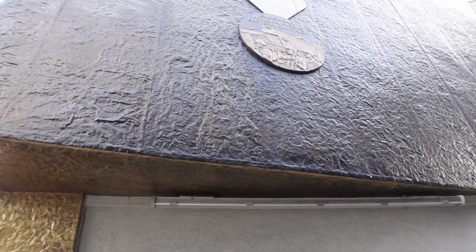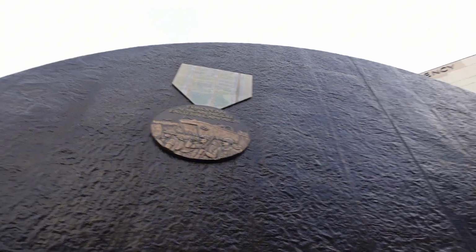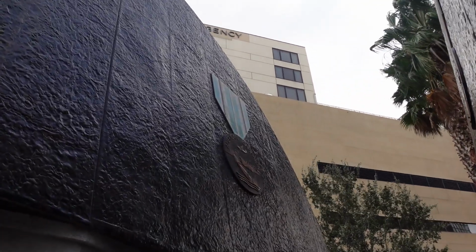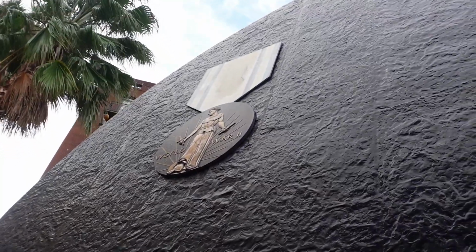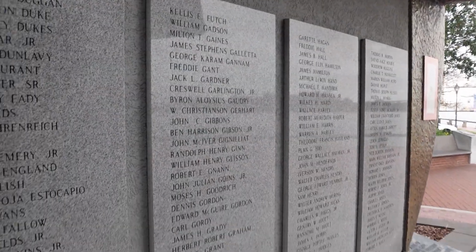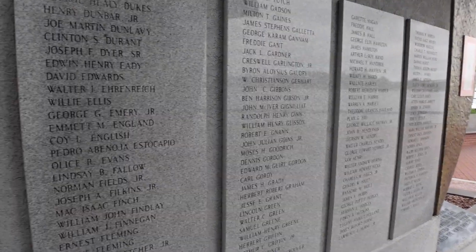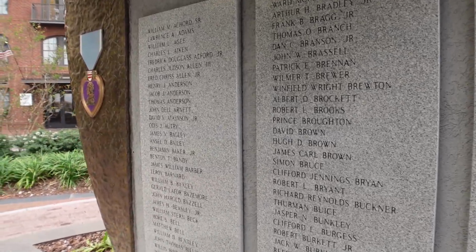It's the European, African, and Middle Eastern Campaign badge. There's an American badge. It's kind of hard to get these things with the angle and the glare. This is World War II and the Asiatic Pacific badge. And these are all World War II vets, I guess, who died in the war. I'm not sure on that detail, but this is really a nice memorial.